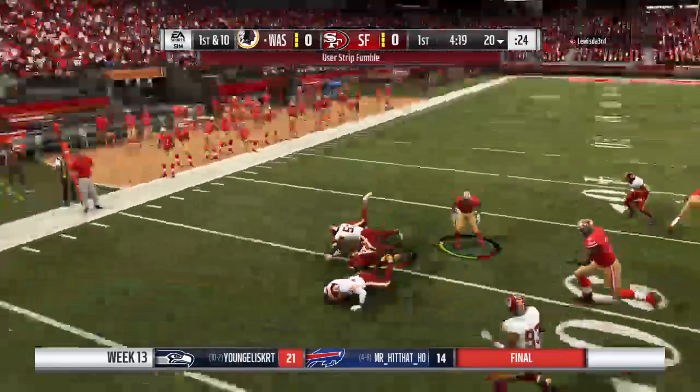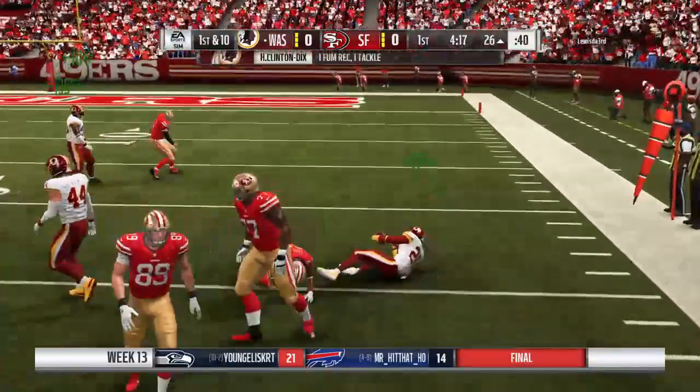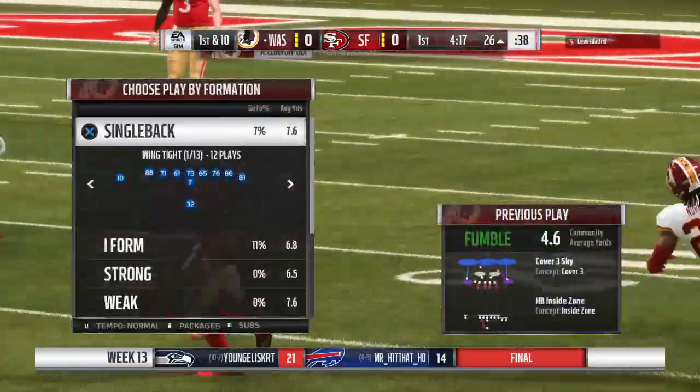And, his first carry, he loses the football. And the Redskins scoop it. And he brings it back to right around the 26-yard line.